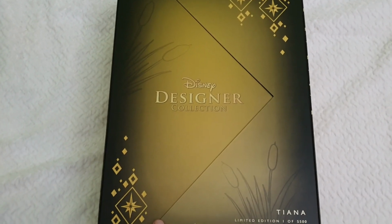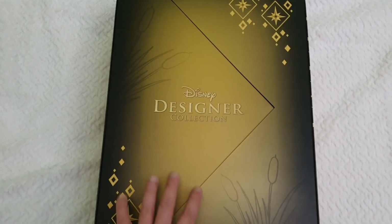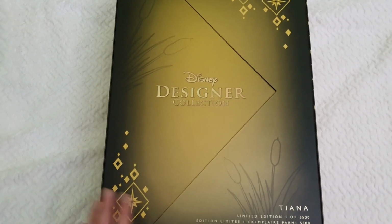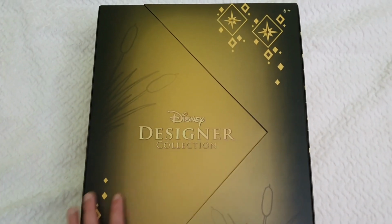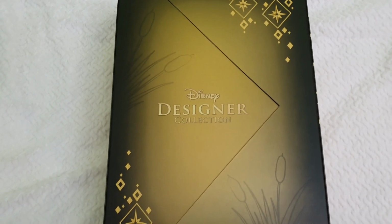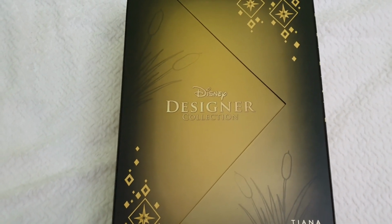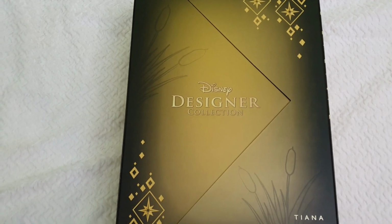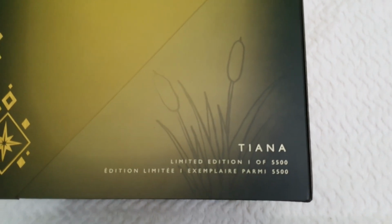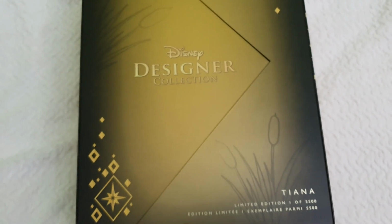It is beautiful. This time the box has more of a yellow golden undertone that creates the ombre effect, and then we have the vegetation that we would find at the bayou, and then obviously we have the evening stars in reference to Ray and Evangeline, which are such cute characters in the animation. And here it specifies that it's limited to 5500, which is about half of the original one.